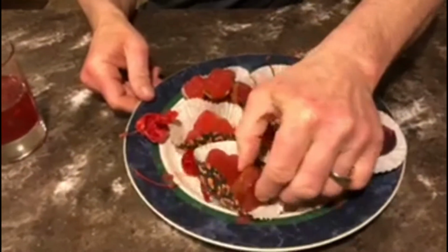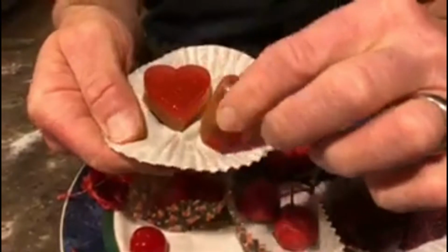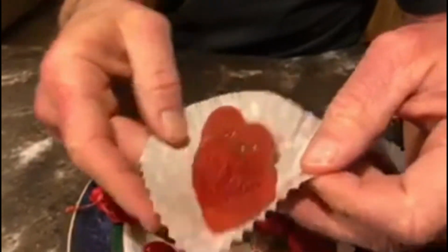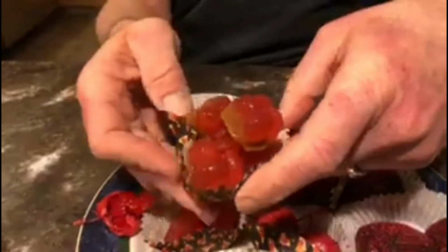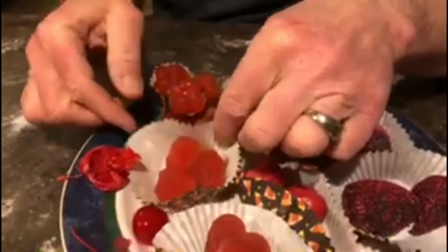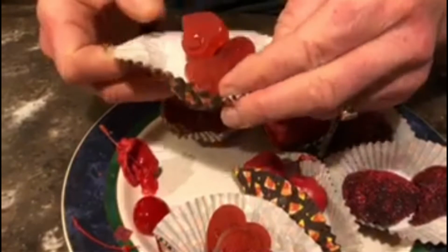These hard candies look great. They're kind of sticky. I think that's the caramel one, but it's made in a pretty heart shape. And I think these are the praline and cream. Little odd shapes there, tiny hearts. These look very good.